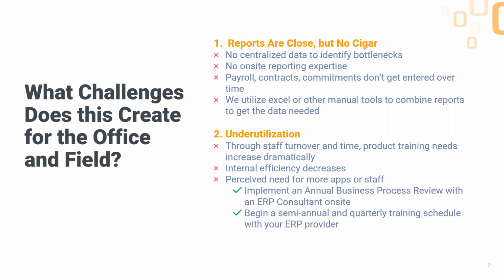The second thing here is underutilization. Are we really using our staff and the software that we have to its fullest ability? Typically, no. In my 17 years in construction software, one of the biggest things I've seen that's a challenge at every company is turnover, right? Turnover generates inefficiency because most companies don't have a training schedule, either quarterly training or semi-annual training, to make sure that the products that we have in place, the tools we have to run our business and be productive, are trained on.